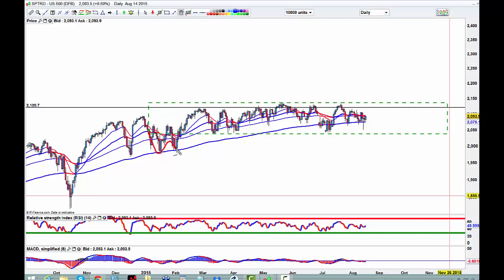After this dip in January, February, we pushed up into this resistance, and with a couple of little peaks, two or three peaks above that, we have stayed within that range. So we are very firmly in a box at the moment.